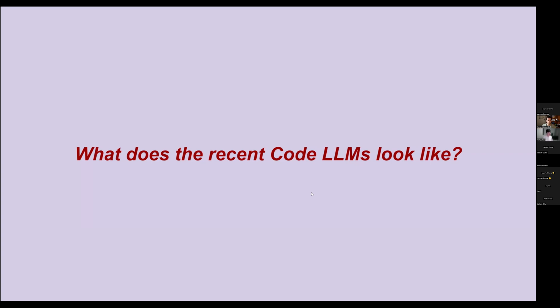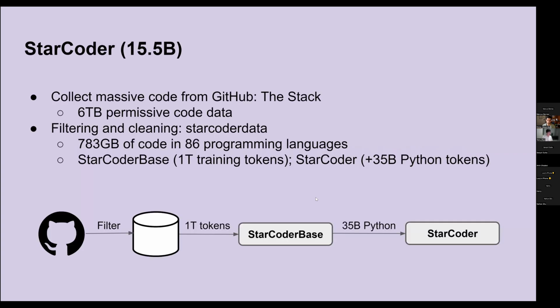But let me first quickly recap the recent progress of code large language models. What do recent code large language models look like, for example? Firstly, we'll introduce StarCoder. It's a large language model of code built by the BigCode community before, just last year.